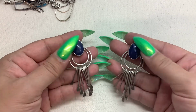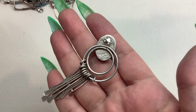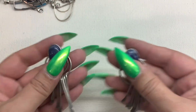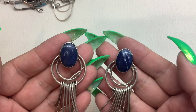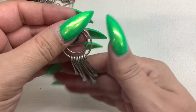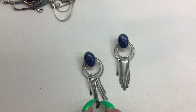So I wanted to get these because they are Taxco. So they say Mexico with the Taxco code and then 925. I'm going to say they're sodalite because it has the white. Lapis does not have white. If anything, it'll have gold. So if I'm wrong, you know, let me know, but I'm pretty sure that these are sodalite.